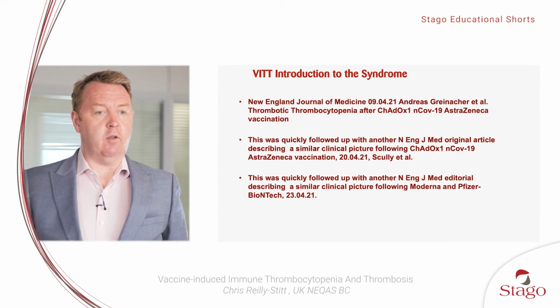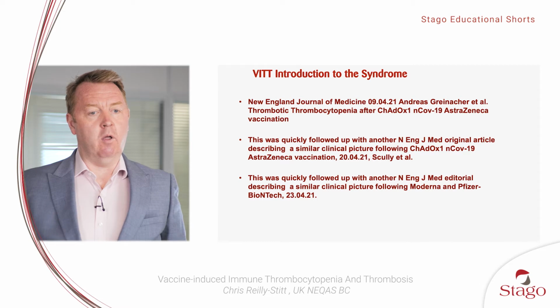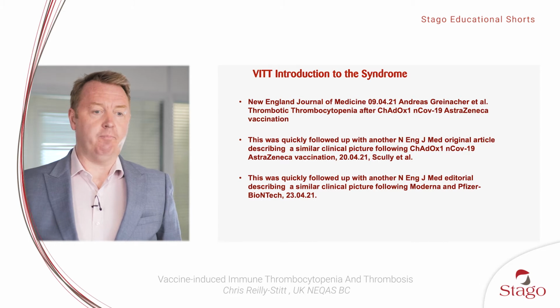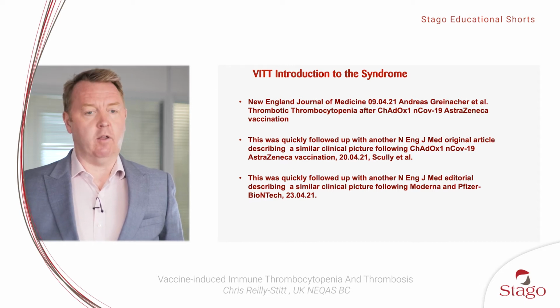So, just to introduce you to VITT and its syndrome, earlier on in 2021, there were some reports of thrombocytopenia after the AstraZeneca vaccination, and that was first reported in the New England Journal of Medicine by Andreas Greinacher et al. That was quickly followed up by an original article by Scully et al, recording the similar clinical picture following AstraZeneca vaccination. And this was followed up with yet another piece in the New England Journal of Medicine, this time an editorial, describing a similar clinical picture following the Moderna and the Pfizer BioNTech vaccinations.